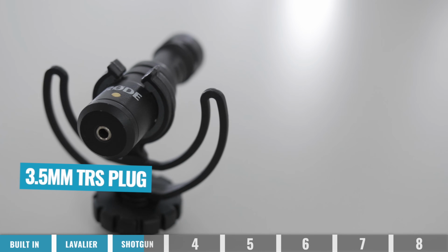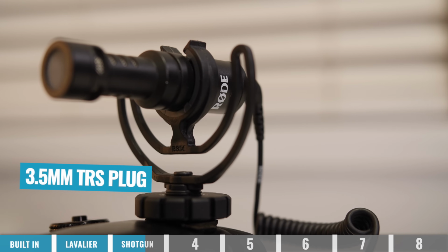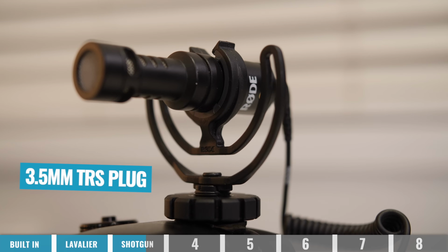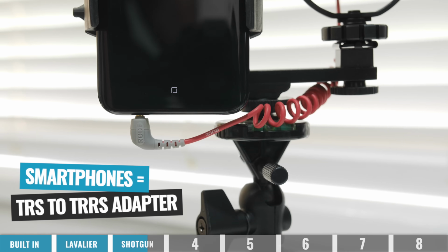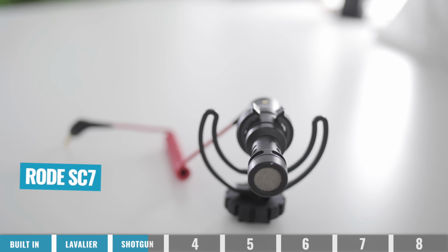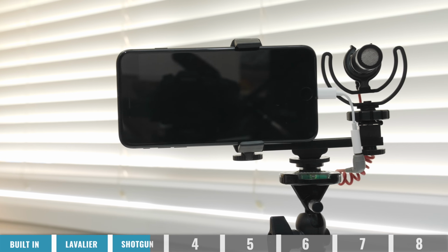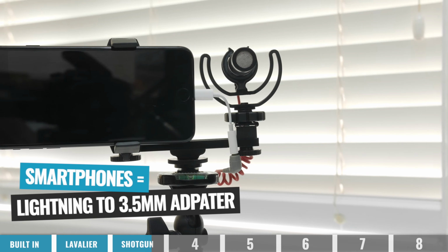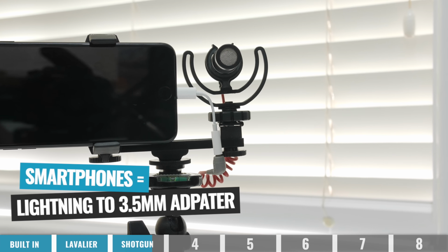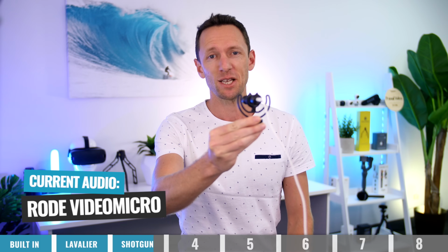Now this microphone has a 3.5mm TRS plug on the back. So if you're going to connect it directly to your camera, then you have everything you need in the box to do that. Now this will work on smartphones as well, but you will need to purchase a TRS to TRRS adapter, or Rode make one as well, and it's called the Rode SC7. But this will work on both cameras and on smartphones, and you can even get it to work on most computers as well. Now if you've got a phone that doesn't have that 3.5mm headphone jack plug, then you can still use these microphones. You'll just need to use a Lightning or USB-C to 3.5mm adapter to let you plug in these microphones. Okay, so I've got it connected to a camera now.